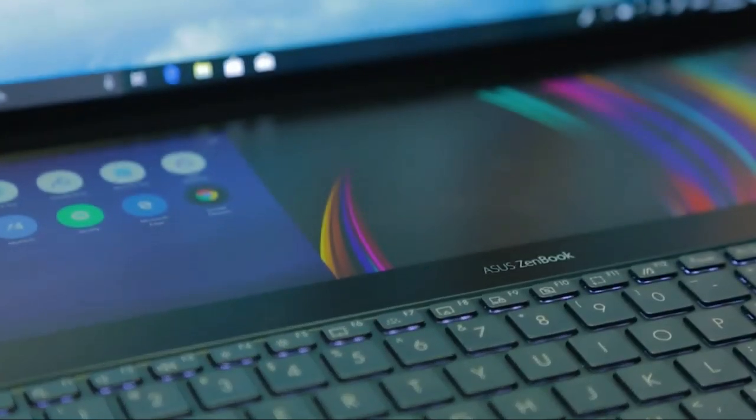Discover the incredible Asus ZenBook Duo and ZenBook Pro Duo, powered by 9th and 10th Gen Intel Core family of processors, and tell us what you feel.